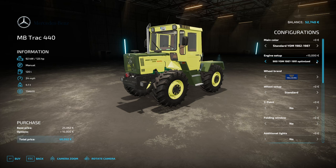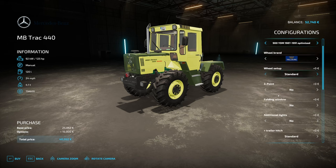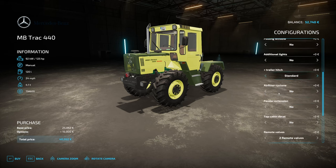90, 125. There we go. We're looking at a larger engine here. There we are. Yeah, so that's like 40 grand. And then you can put the front loader on it.